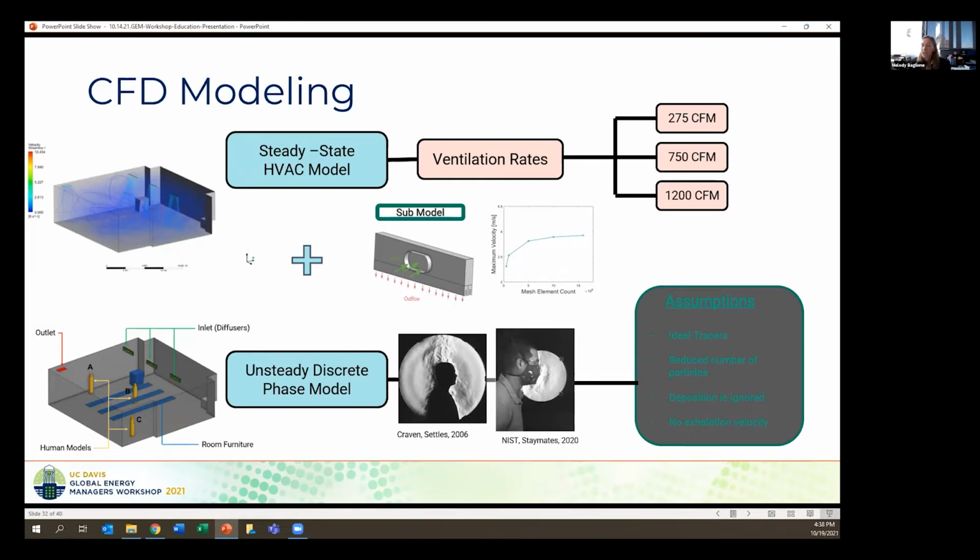Then they did research to understand how they could model breathing. So they did research on simplifying masked breathing. At first they started with just 3 humans or individuals in the classroom, a professor standing at the front of the classroom. You can see the room has 3 inlet diffusers and 1 outlet duct, and 3 participants standing in the room.